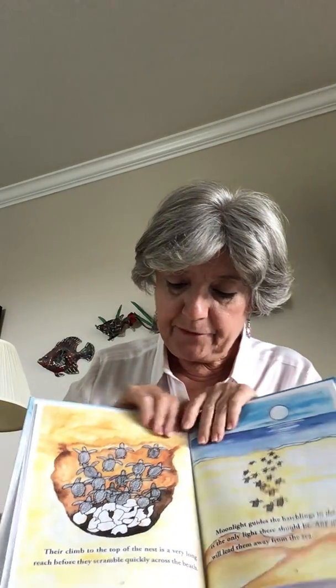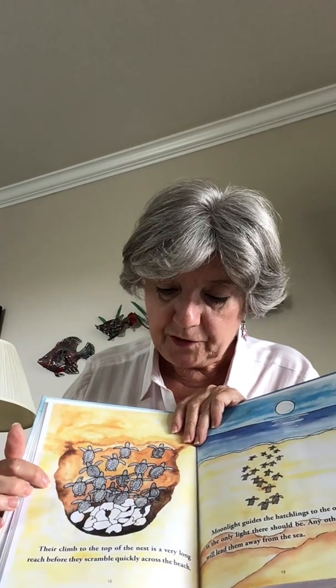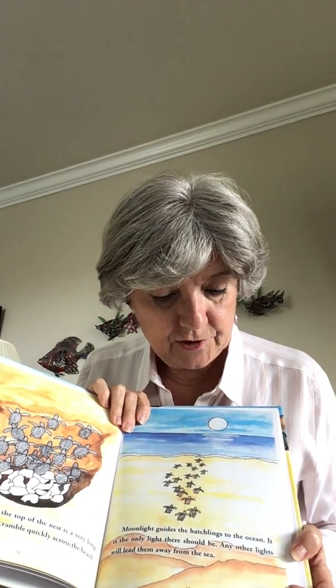Their climb to the top of the nest is a very long reach before they scramble quickly across the beach. So what they do is they climb on each other to get out of the nest. These poor little guys down at the bottom, they have no one to climb on, so it takes them a little longer. Moonlight guides the hatchlings to the ocean.